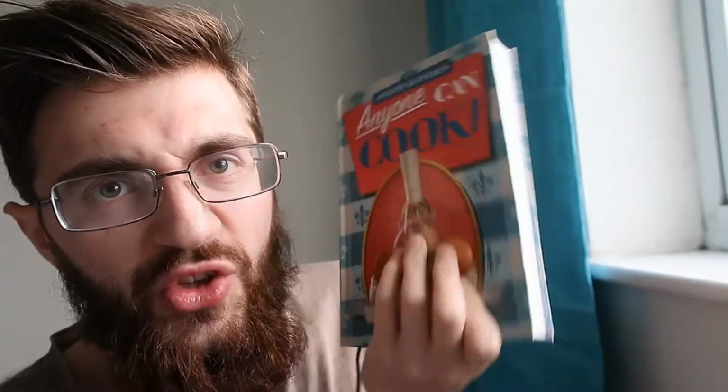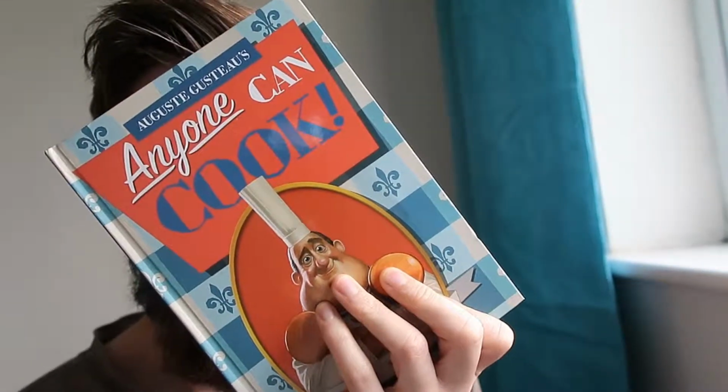I've just recently made some mozzarella stuffed meatballs, so I can put the recipe in there, just so that I don't have to keep finding the recipe saved in my photos and stuff like that. So that's what I'm going to use for my cookbook. Yeah! Ratatouille! That's the film it's from, by the way. I don't know if I mentioned that.